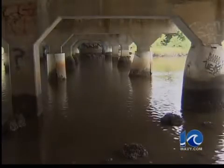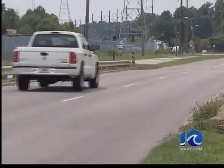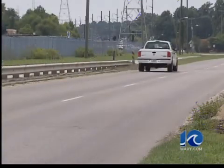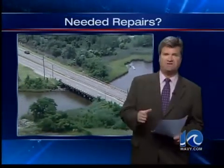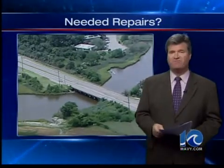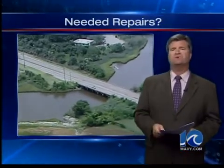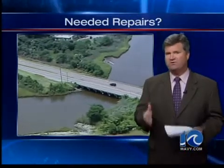What Jim Long is willing to say is, even though the bridges are considered structurally deficient, they are safe, he says. They're still safe for the traveling public to go over. If there's any time when a bridge isn't safe, we're going to close it. Now, 2 bridges have recently been closed due to safety issues, the Jordan Bridge in Chesapeake and the Kings Highway Bridge in Suffolk.